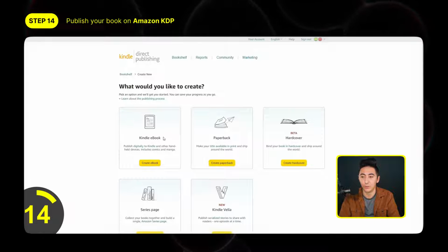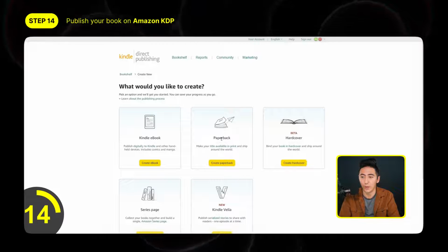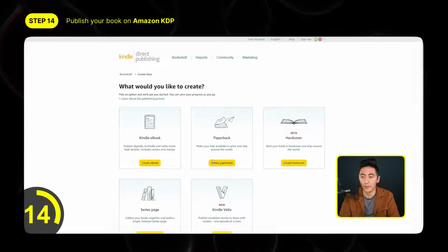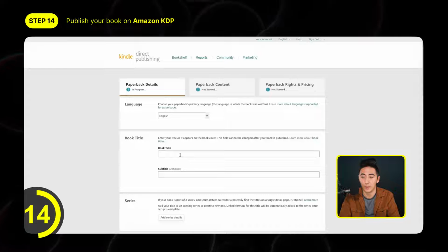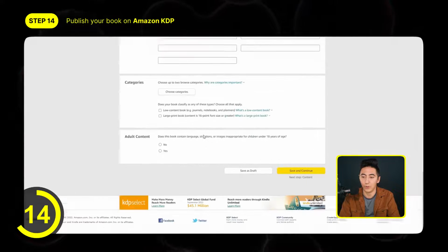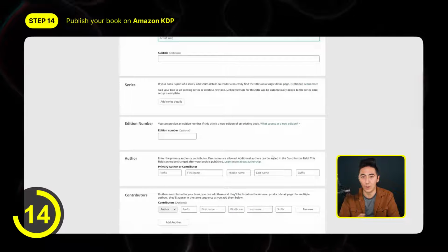The last thing that you want to do is go to Amazon KDP and then click on create, and then this will allow you to select what you want to create, and you can create a paperback, a hardcover, a Kindle ebook. In this case, we're just going to create a paperback book because a lot of people do like to purchase things in paperback, and then we can go through all the details of naming this Art of War, fill out all the other information, and then at the end you can publish your book.